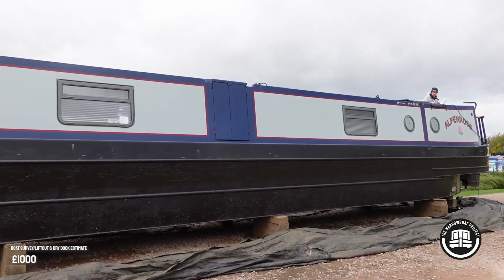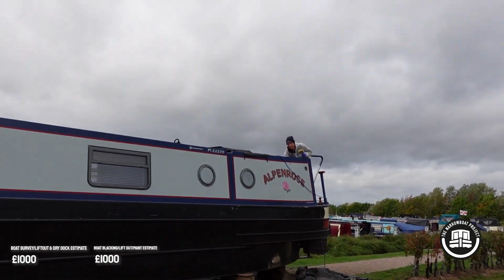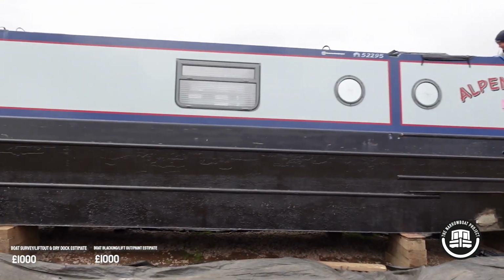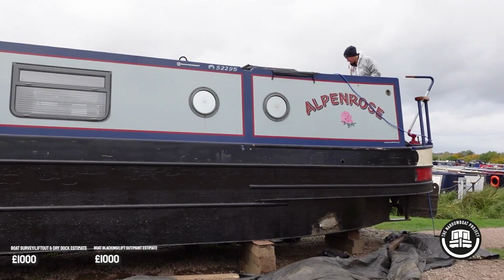So it's just a question worth asking: if the boat does need to be blacked, can it stay out long enough for you to either do it yourself or get somebody in to do it? We think it would cost about £1,000 to black it. The tubs are about £50 each for a 5-litre tub. How many do we use? I don't know, 4 or 5? Our boat's 58 foot, so I think we use 4 or 5. But there's that cost to think about as well.